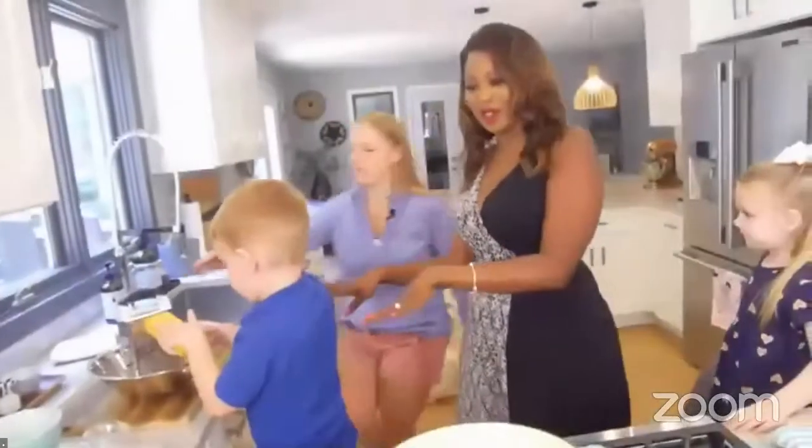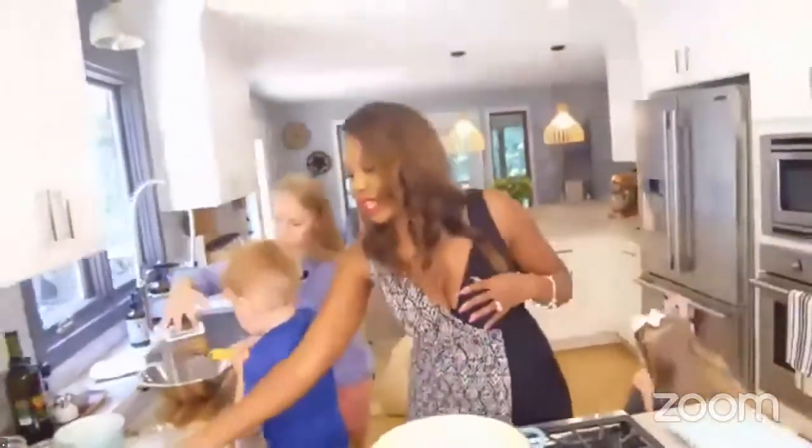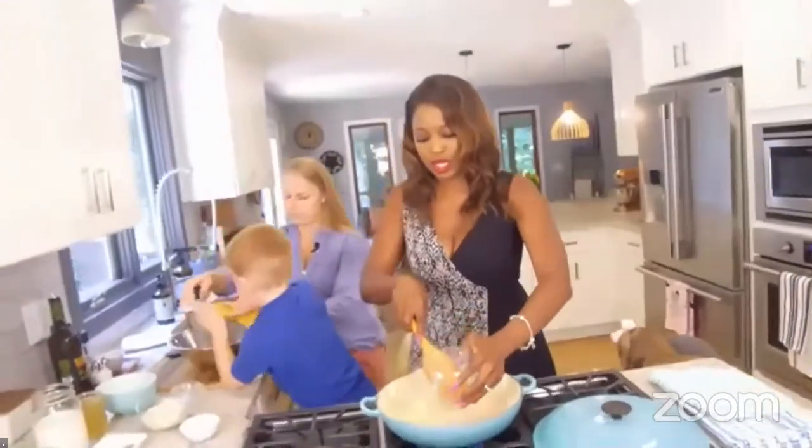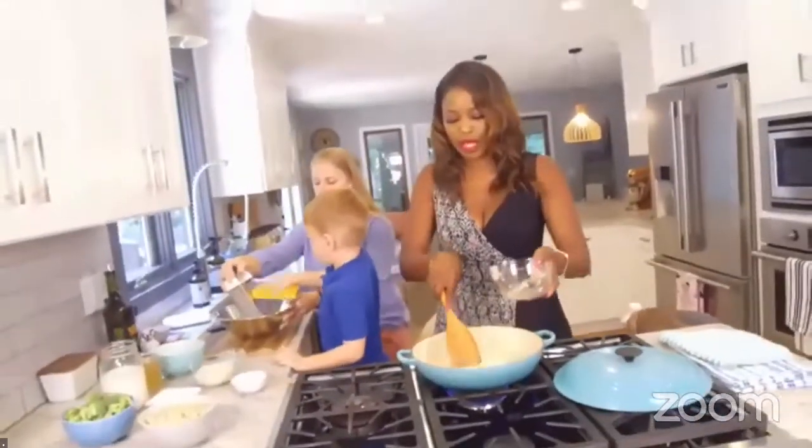So while you step in over here, I am going to take the onions and put them in and saute. Can you hold the bowl? Okay.